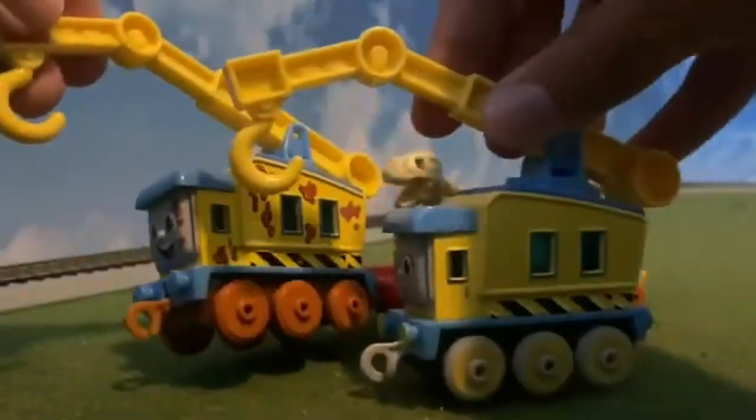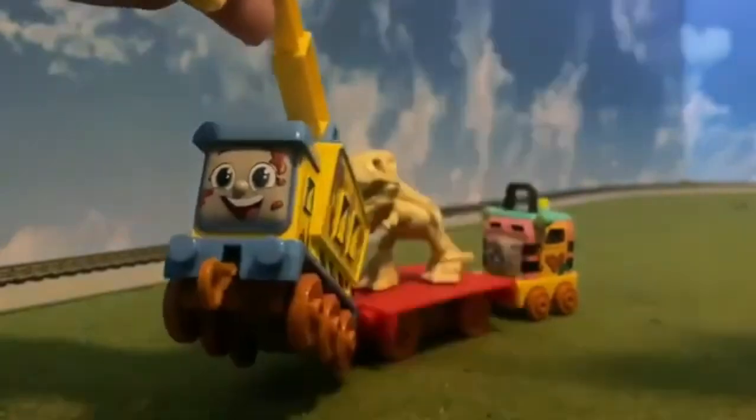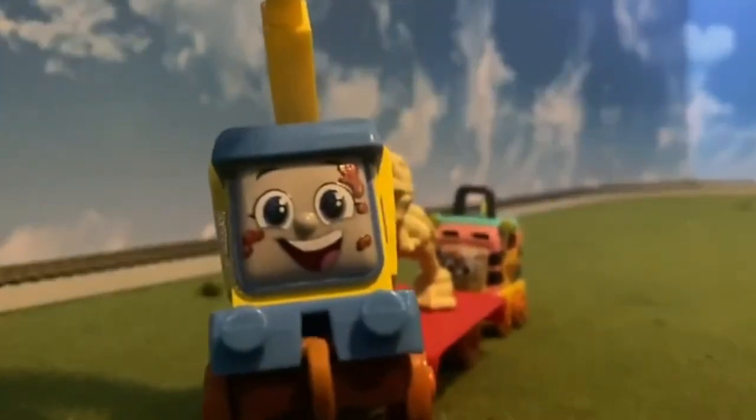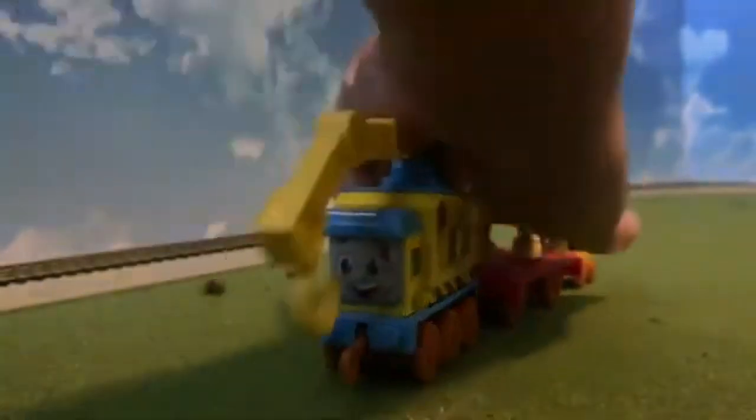The only difference really is the wheels, detail, and face, which for some reason makes Carly look more creepy in this, like her eyes and mouth are wide open. It just looks so creepy to me. I don't know why.